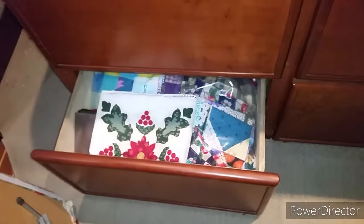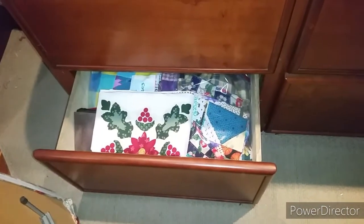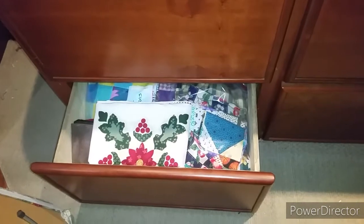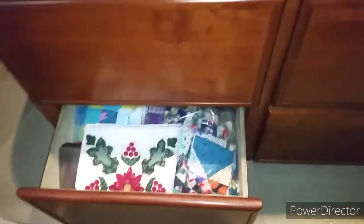And then below it is a slightly smaller drawer, and in here I have all of the pieces and parts that have been donated to Covered in Love. I keep them separate, so when I'm working on them, I don't mix them up with my own stash, because I'm trying to honor that the donors want them to go to Covered in Love. So there's lots of various bags, but that's packed pretty full.